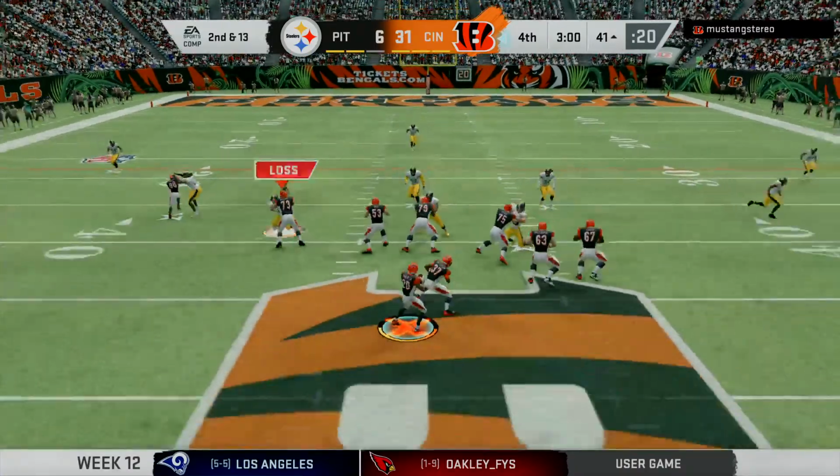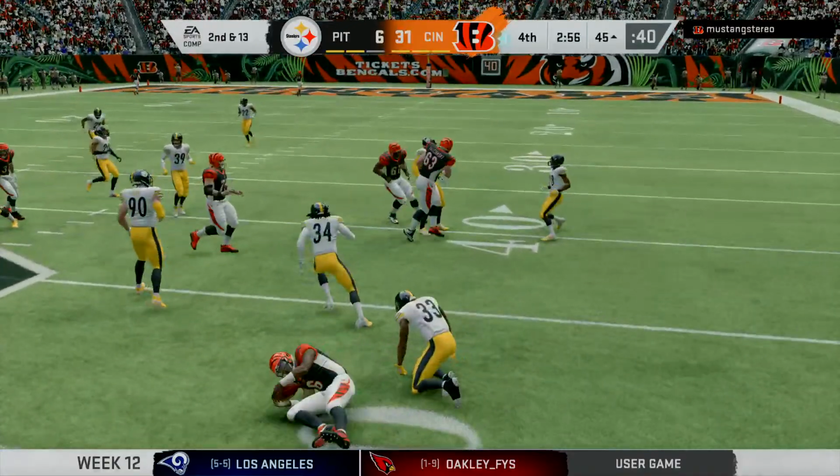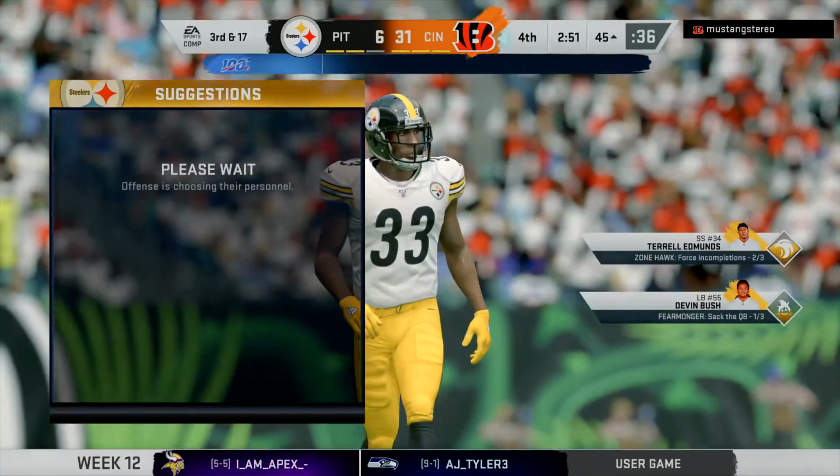Here's 2nd and 13. He completes it to Tate. And he'll lose yardage on the play back at the 45-yard line.